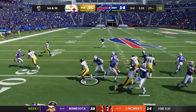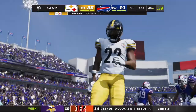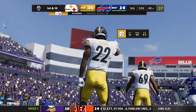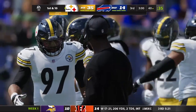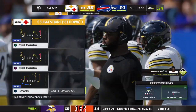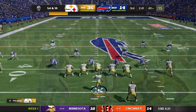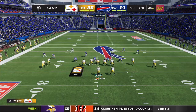To Harris to begin the drive. 15 yards is the pick up there, and the drive starting very nicely. First down. It's been an excellent day for him running the football, no doubt, as he continues to soar well past 100 yards. Yeah, it almost feels like he can just grab his briefcase and head home after putting in a full day's work at the office, doesn't it?